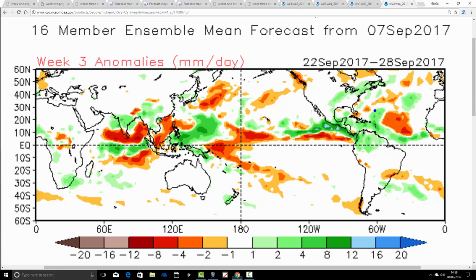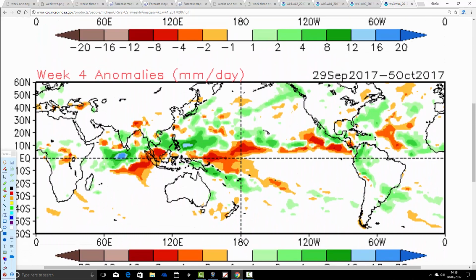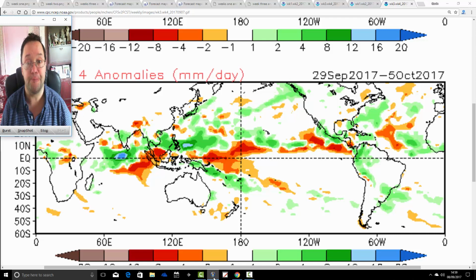Then week 3, well, it's still hinting at being a little bit drier than average for week 3 as well. Week 4, as the signal weakens, we are edging back towards average. I would have thought that's likely, given the pattern, to be wetter than average there at the very end of September and into the start of October. So we've got pretty good agreement, actually, between the two models, which is quite bizarre, given what's going on in the tropics, because everything that's happening in the tropics is going to have an effect downstream, as I explained at the start of the video.